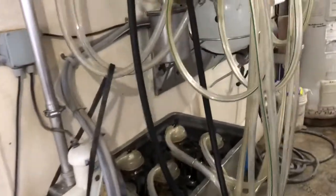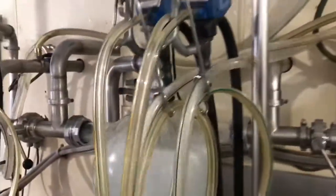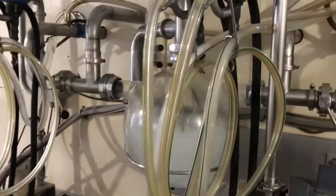After all the cows are milked, we bring the milkers back in here in the milk house, and we hook them back up to there where they're rinsed, washed, and sanitized, and everything is nice and clean.